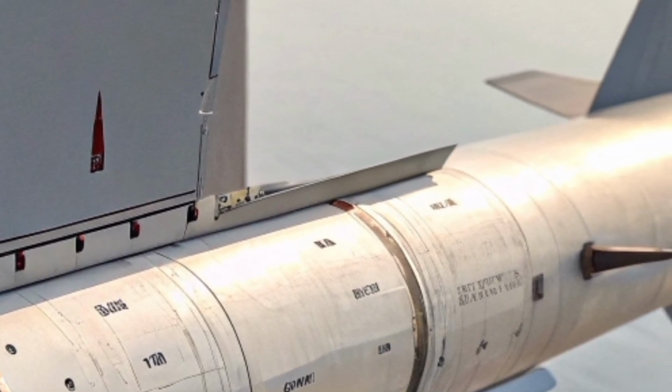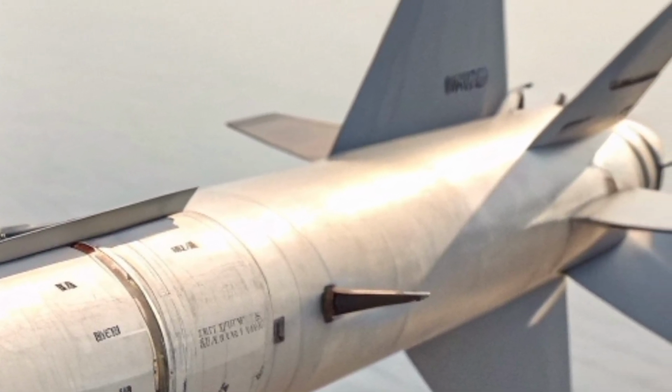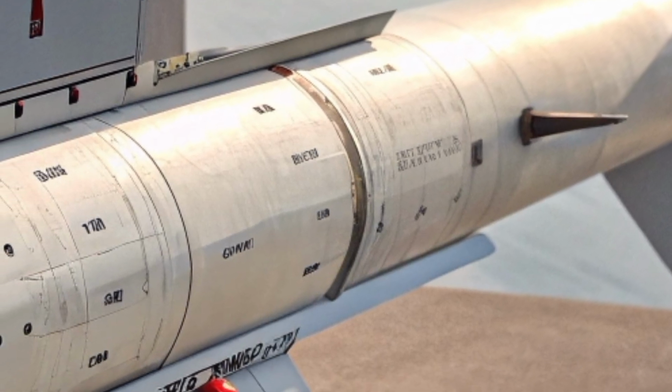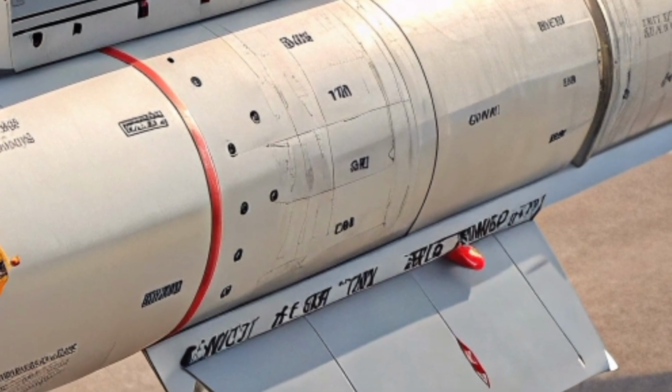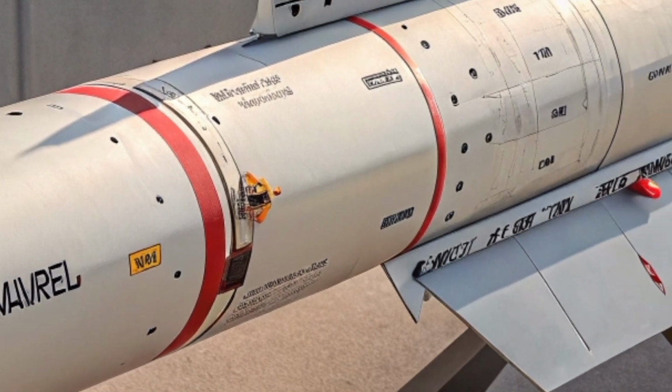Tomahawk missiles have been used off the African coast, particularly from naval vessels in the Mediterranean Sea. One of the most high-profile uses was during the 2011 NATO intervention in Libya. In the early stages, U.S. and British warships launched over 100 Tomahawk missiles to disable Libyan air defenses and radar installations.